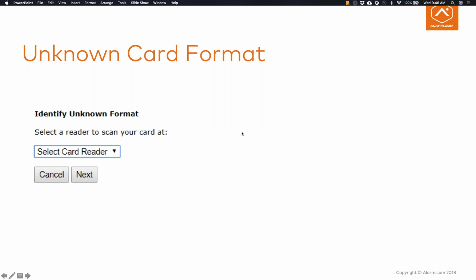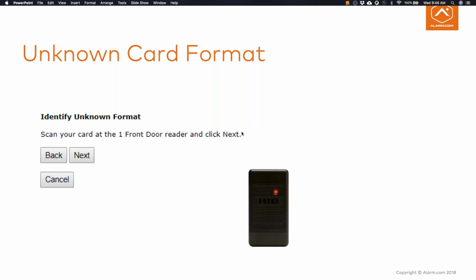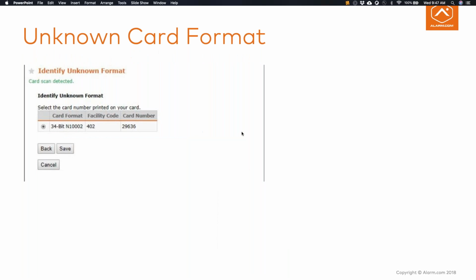Identify unknown. So this is the easiest way. This is how I would guess 90% of the dealers add a card format. You select the reader. Say it's the front door. I scan my card at the front door, hit next. It'll pull up and tell me that card format is a 34-bit card. The facility code is 402, and the card number is 29636.